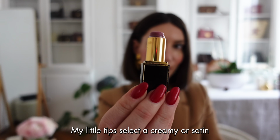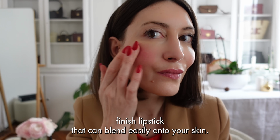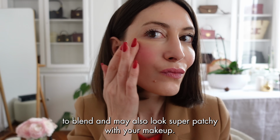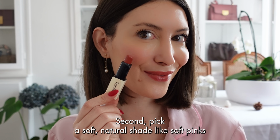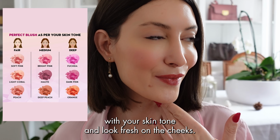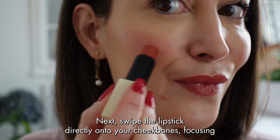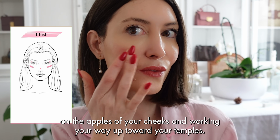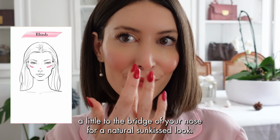My little tips: select a creamy or satin finish lipstick that can blend easily onto your skin. Avoid something that looks matte, as they can be harder to blend and may also look super patchy with your makeup. Second, pick a soft, natural shade like soft pinks, peach or rose, colors that will work well with your skin tone and look fresh on the cheeks. Next, swipe the lipstick directly onto your cheekbones, focusing on the apples of your cheeks and working your way up toward your temples. You can also apply a little to the bridge of your nose for a natural sun-kissed look.